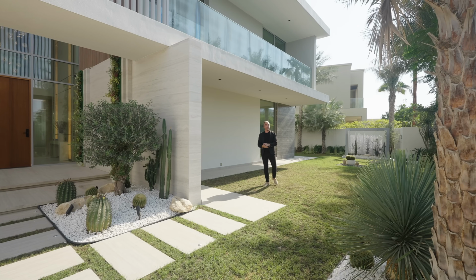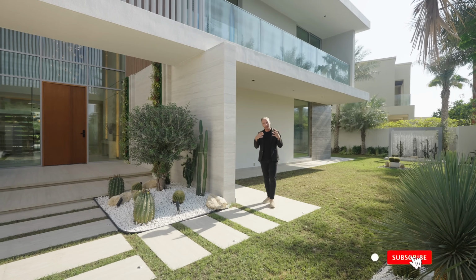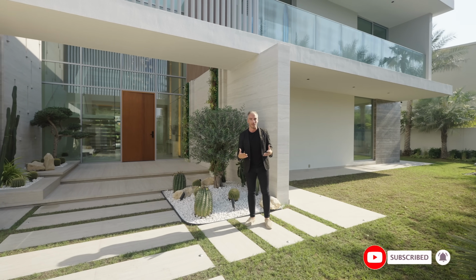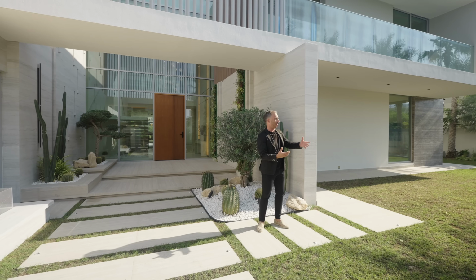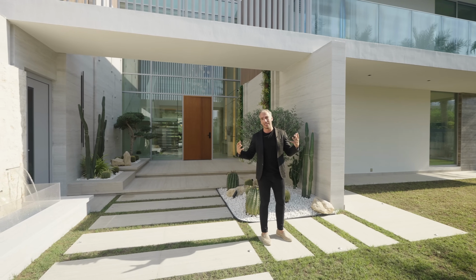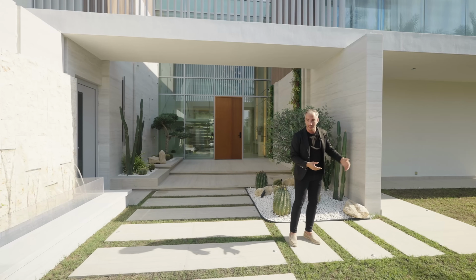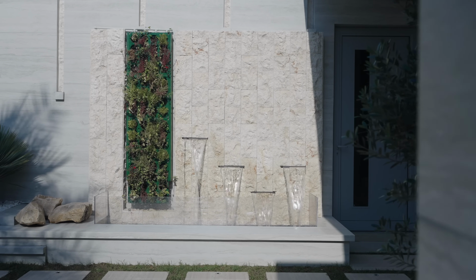So we'll start the tour coming in through the front gate, and as soon as you come in, it feels like you've entered a different world, a tropical paradise if you wish. You see that from the incredible landscaping of this home, like the palm trees, olive trees, and cacti protruding out of the ground. Also with the sounds, you've got the water feature at the end of the garden cascading down, and the water feature just by the front gate coming out.